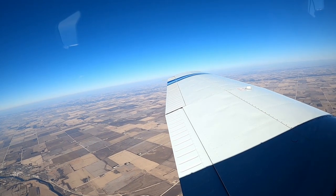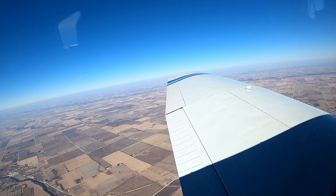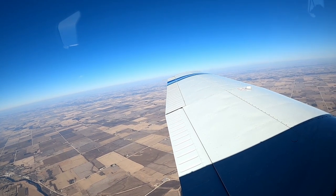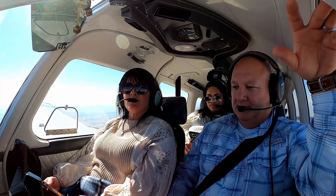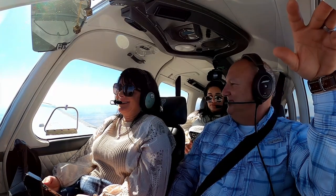You have enough room, Maddie, for me leaning back like this? Okay. Is my seat hitting you, Maddie? You're good. Like, do I have room to move back? No. Oh. That's what I didn't say.